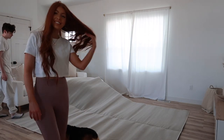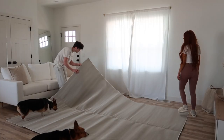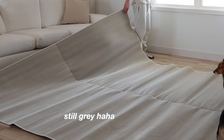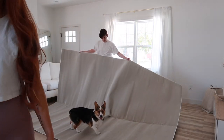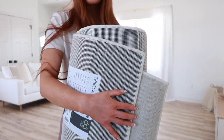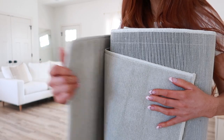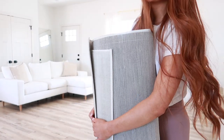Dang! That sucks. It's like gray, isn't it? Yeah, let the light in. See when the light hits it. It's just so dark. We have a fail! Hold it back up. A fail. You guys can see. It's supposed to be a light, creamy color, but it definitely is more gray. So I'm very sad about that. So I will be returning this, but stay tuned. I need to find a rug soon.